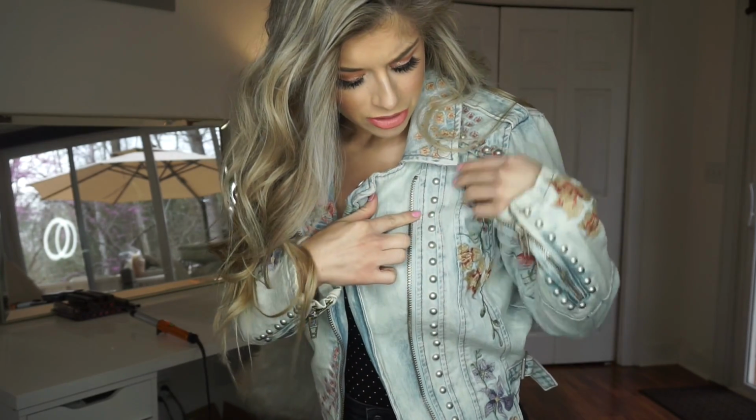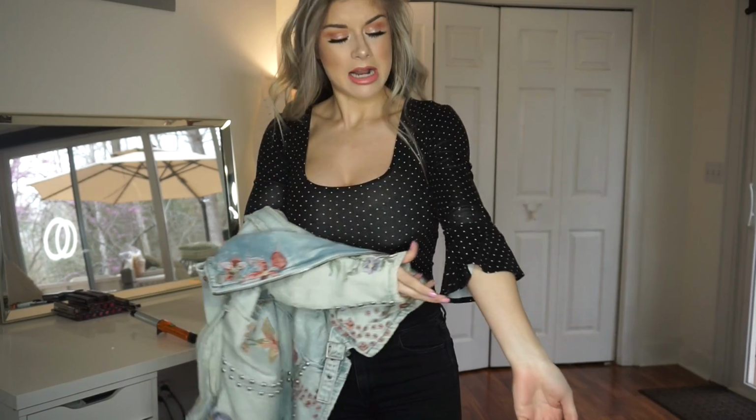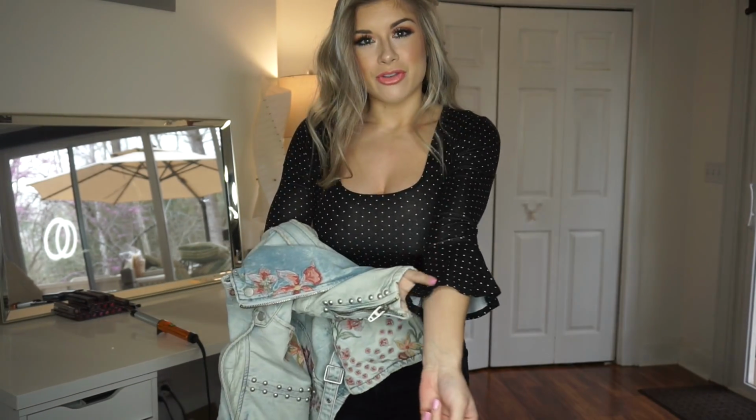I found it at Marshall's and it was like $80 or something, which is really expensive and I would never spend that, but I love this and it's such good quality, and it has little pearl buttons right here, and it zips up, so it's really fitted. And then I have this bodysuit, I'll show you guys, and it has these little flirty sleeves, which is so cute. And I also got this from Marshall's. It was like $10 yesterday.